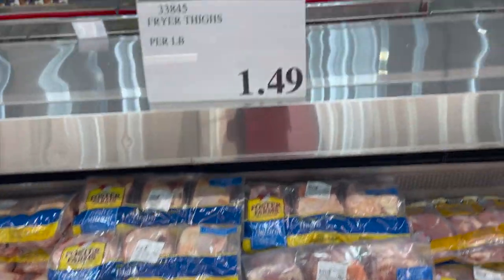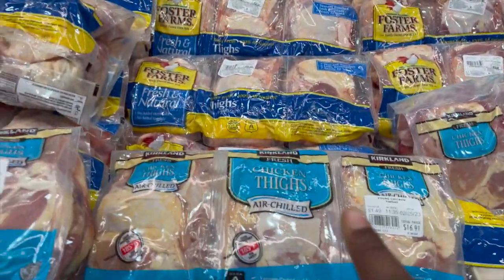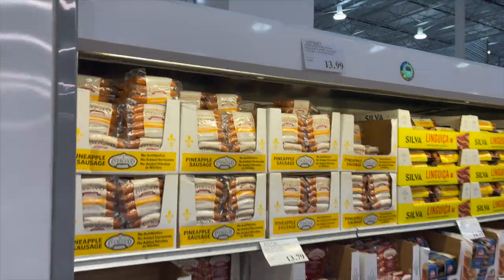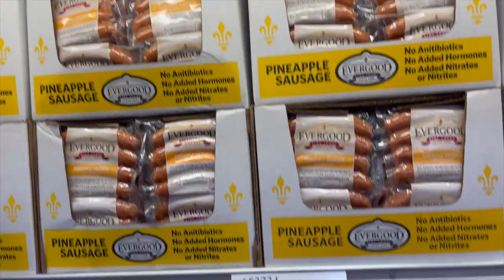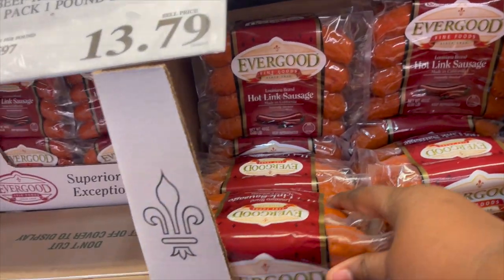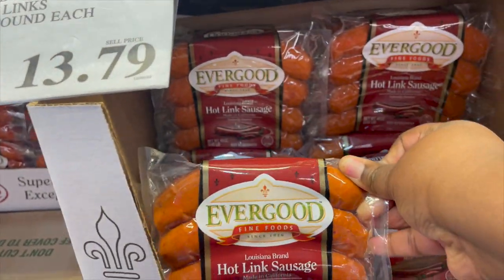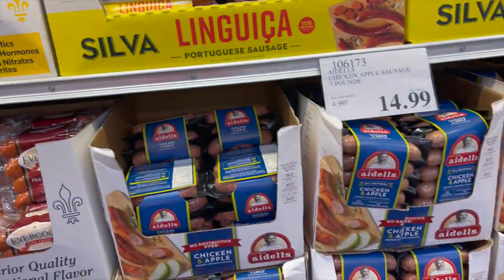I love getting my chicken thighs here because they're such a good price. I usually get the bone and skin on because it's cheaper and I just take the skin off. They have a really good price on the Evergood sausages. I used to love these Hot Link ones. They're $13.79 for, I think, a pack of three, and they have four in each pack.